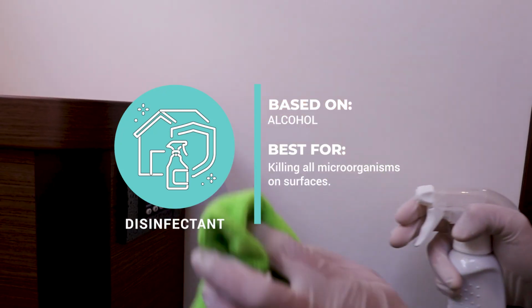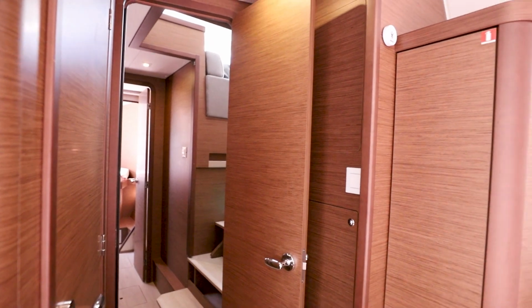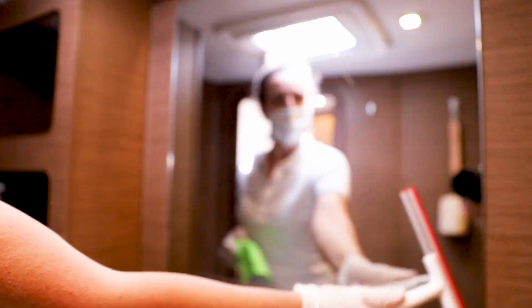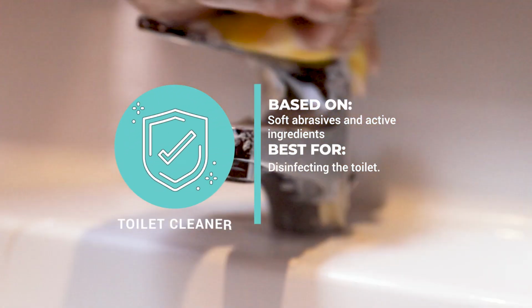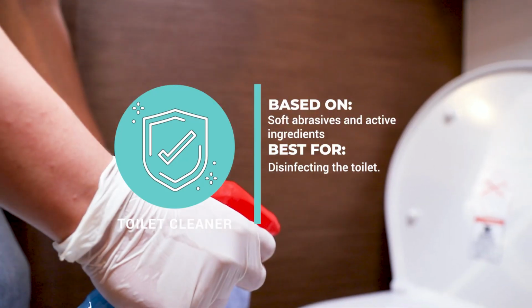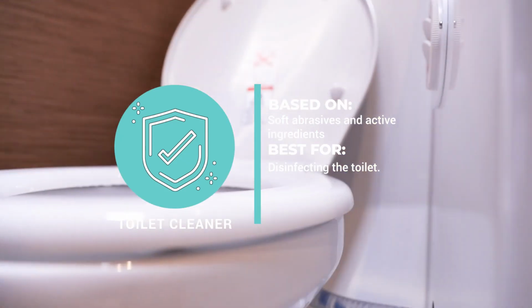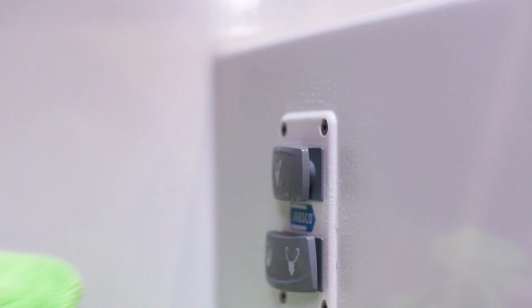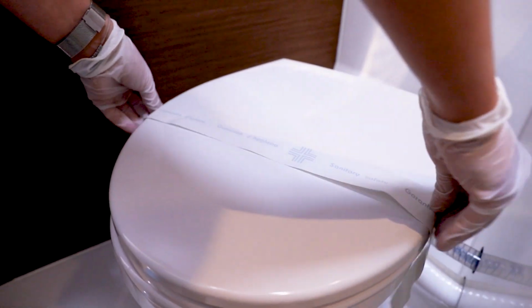For cleaning cabin surfaces, we use a product for disinfection. Liquid made up of alcohol kills all microorganisms on surfaces. To clean the toilet area, we use a concentrated cleaning agent for complete hygiene and cleanliness of toilet bowls. Proven to remove 99.9% of bacteria. On top of those products, we use vinegar, responsible for aggressively killing all bacteria left behind, and it's very effective and eco-friendly. For all other boat surfaces, we use a product for disinfection.